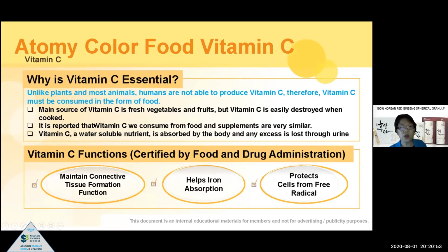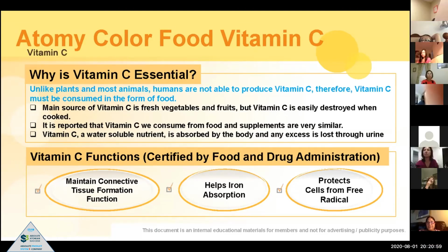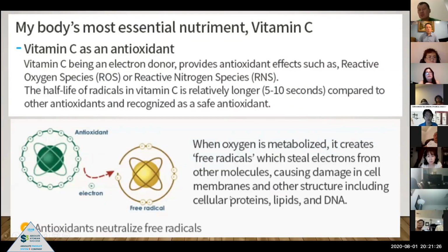So the main source of vitamin C is fresh vegetables and fruits. But since it's water soluble and easily destroyed when cooked, we need to consume it from food or supplements. The main function of vitamin C is that it maintains collagen formation. This is very well known, and it helps iron absorption. But I want to emphasize this function of vitamin C: it protects the cells from free radicals. I've been learning about vitamin C recently because I'm currently on a steroid for my own medical condition.